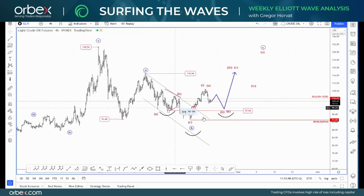Why? Because the price, as you can see, came out of this downward channel with an impulsive price action, and also a head and shoulders, a very small one here, could be forming. So watch out for potential support around the 98 and 100 level. That's probably the most important level in the near term for this week. As long as the market is trading above this 93, I think that crude oil could actually see more upside.